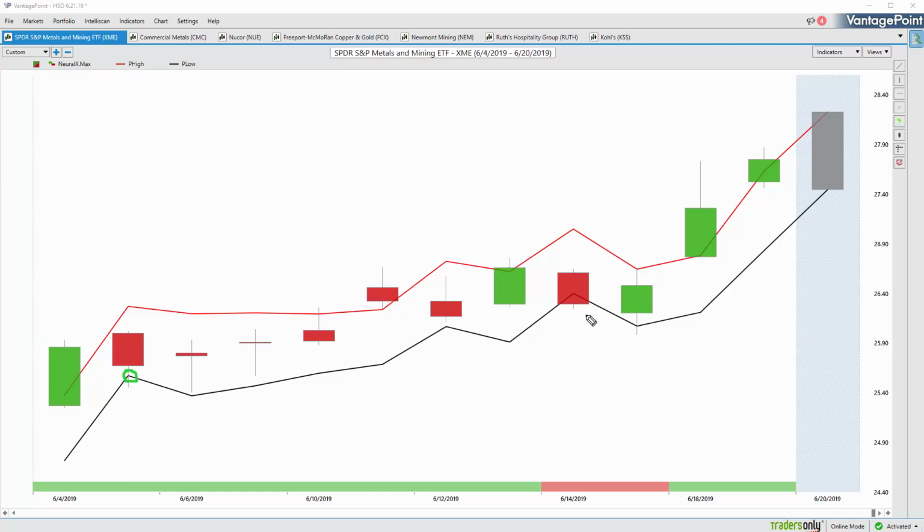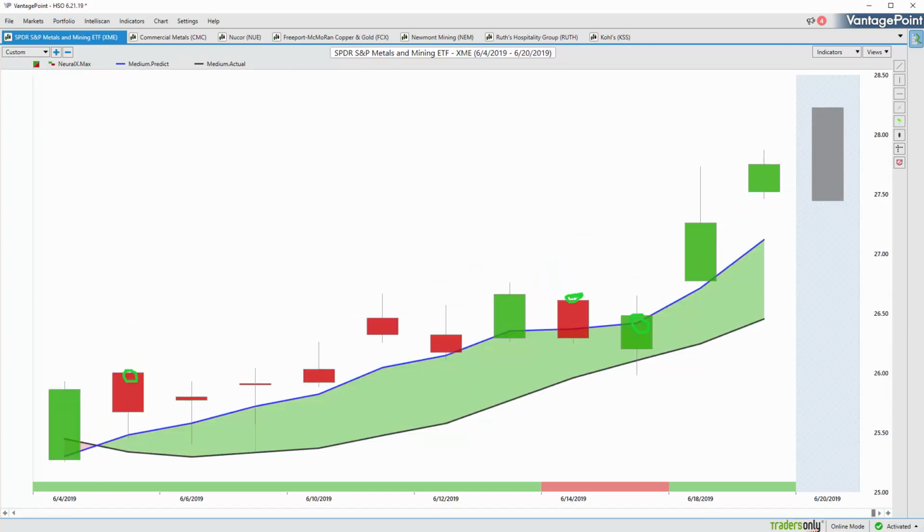But what I really want to point out here is that you tend to see very similar conditions across similar markets. And right now, we're in a very unique market environment. There have been very few places where I'd really want to start taking long positions.